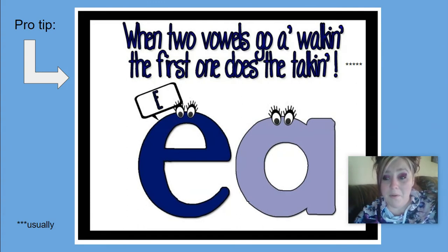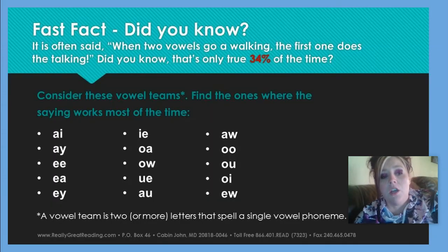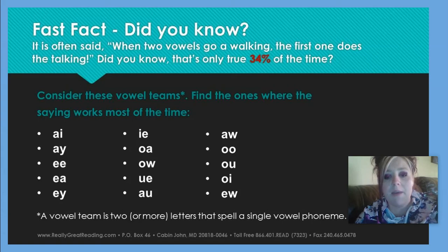I said pro tip: when two vowels go a-walkin', the first one does a talkin'. And I said usually. And when I give you a pro tip, it's because I tell you, if you don't remember anything else, remember this clue, because it's going to help you most often. So most often, we have a lot of times where that first vowel is going to help you. So remember it and try it out, because your job is to be the best decoder you can so you can read efficiently and effectively. So learning your vowel teams is one way that can help you.